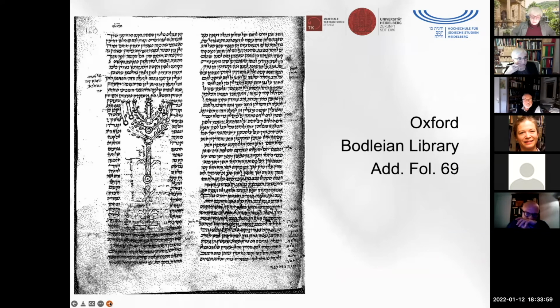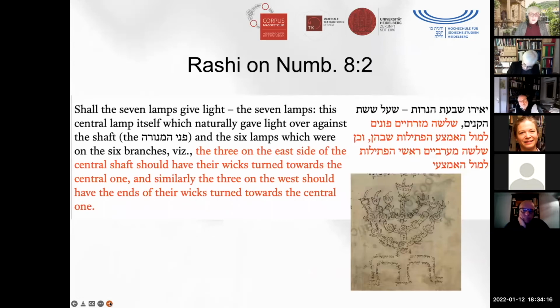This is a manuscript from the early 13th century. I cannot imagine that Elia was not aware of Rashi's explanation, all the more since he tries to draw the lamps and their wicks on the 6 branches exactly as Rashi explains in Numbers 8:2. The 7 lamps: the central lamp itself, which naturally gave light over against the shaft, and the 6 lamps which were on the 6 branches, the 3 on the east side of the central shaft should have their wicks turned towards the central one, and similarly the 3 on the west should have the ends of their wicks turned towards the central one. And this is what he tries to show here.